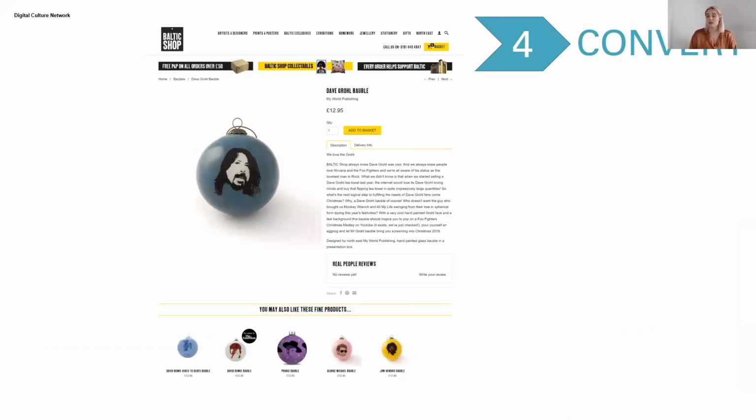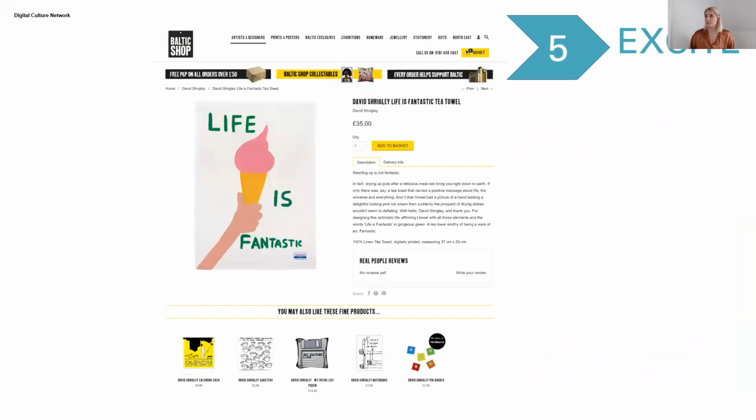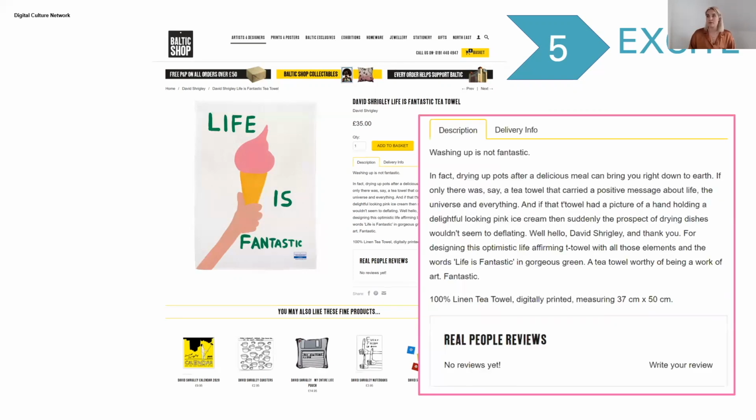Fourthly is the convert. So potentially they go and buy this product and they love it, they're really excited, and we potentially look to promote another product. In this case, it's a David Shrigley tea towel, because again, David Shrigley is awesome. And again, you've created that excitement. They want to buy something else from them. They've talked to their friends about the shop, and they've thought, do you know what, that was a really great customer experience. I would love to buy something else from that shop for another friend, for a gift for somebody else.